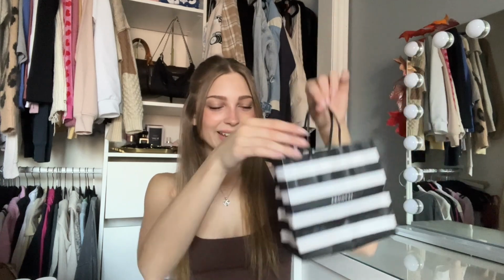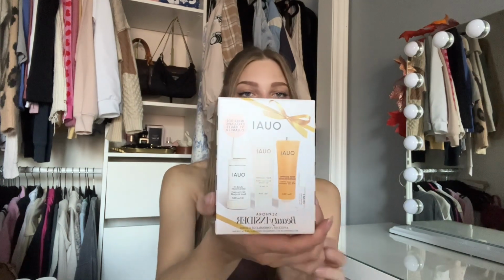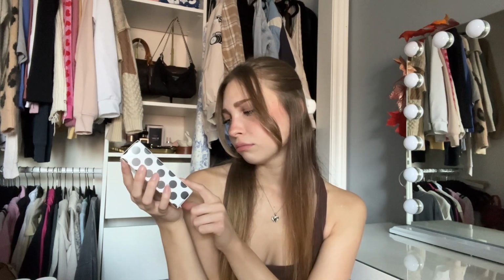Next, from Sephora, I got my little birthday gift from there. It came in this cute little bag, and I did get the Away set from Sephora, the little hair set. It comes with a little perfume, a shampoo, body cleanser and a leave-in conditioner. So it's basically little travel size things.